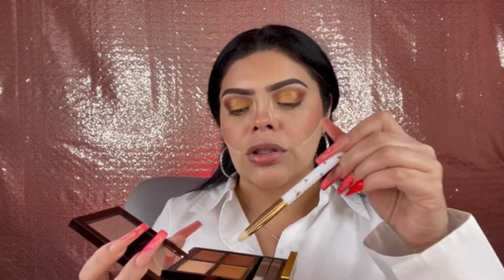The color payoff is really nice, so it doesn't take much. You can really smoke this out. Use a bigger blender brush and really just smoke it out. Today I just want to keep a little clean look, and I'm going to keep it like that. Very simple. Get another pencil brush, and right here I'm actually going to go into the gold color, and I'm going to apply this from the inner corner and to the middle, like so.